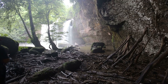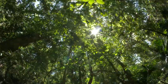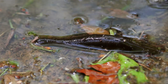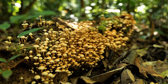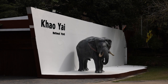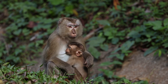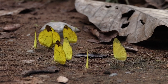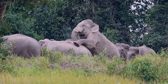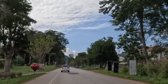Today, we're exploring one of the most diverse and fascinating ecosystems on Earth, the tropical rainforest. Home to an incredible variety of plants, animals, and fungi, these rainforests are a world of discovery and wonder. Our destination is Thailand's Khao Yai National Park. Known for its rich biodiversity, stunning landscapes, and unique wildlife, Khao Yai is a prime example of a tropical rainforest in all its glory. Let's embark on this journey and uncover the natural treasures of Khao Yai National Park.